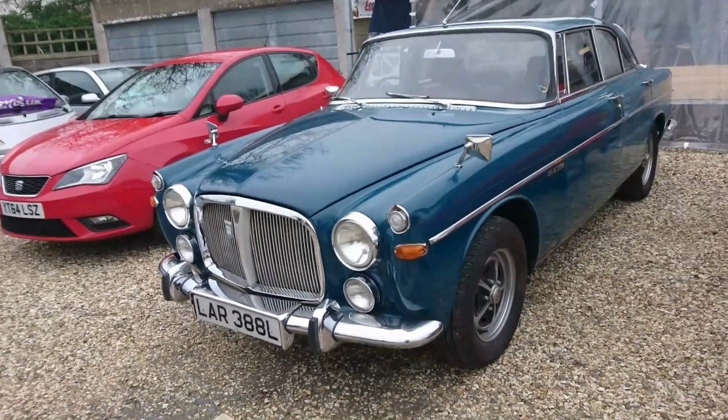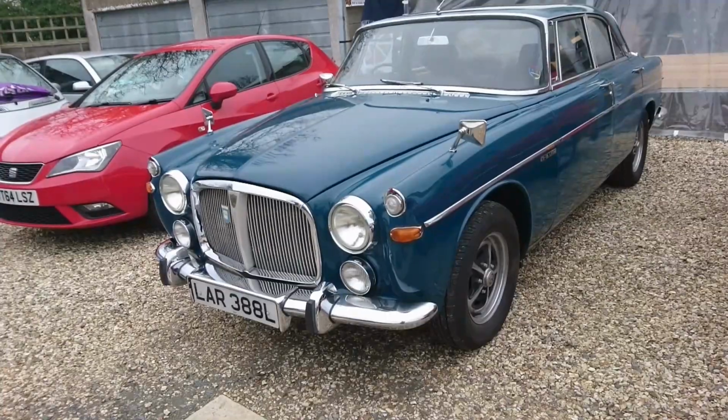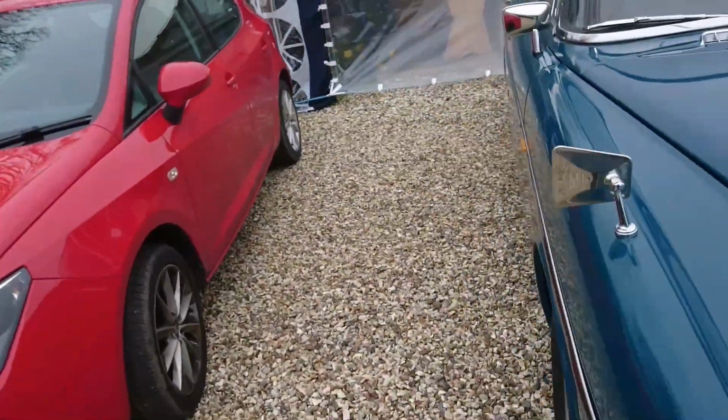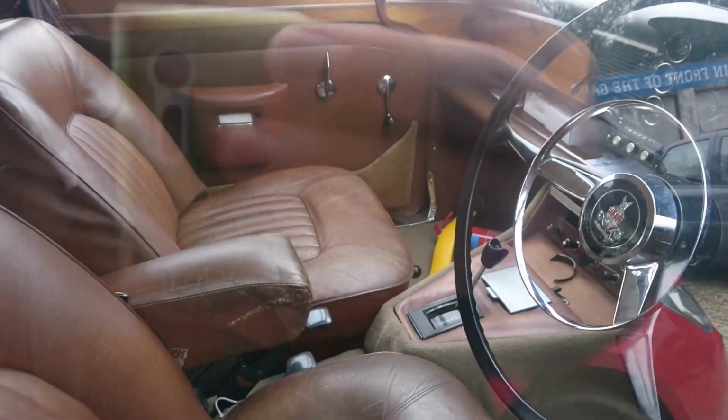This car's had a bit of work done to it. It's had some new brakes. It's had some new rear lights. They're all working better than they were when I drove it, so that's good. A very, very nice kind of brown leather interior, and you do feel like Harold Wilson when you are driving it, because it is absolutely amazing.